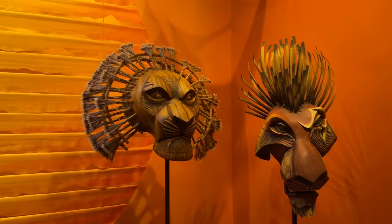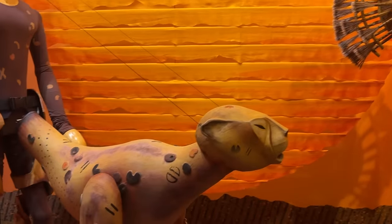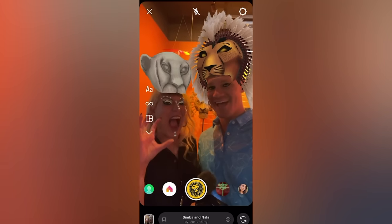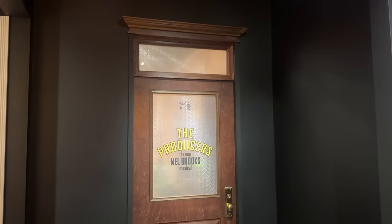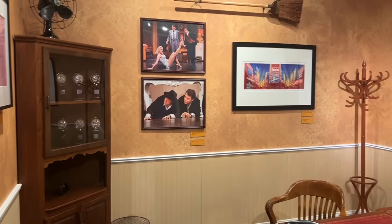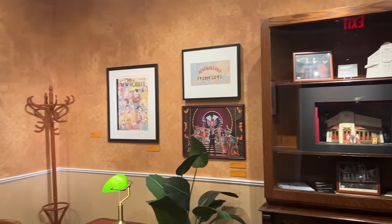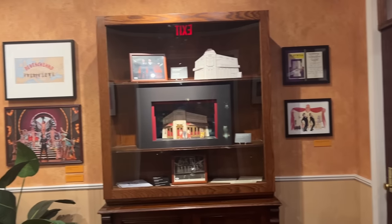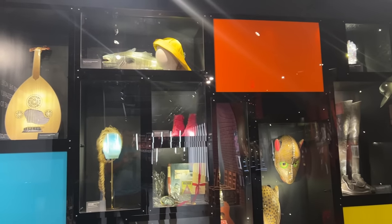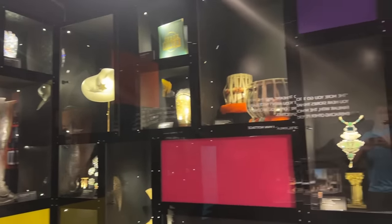All of the set pieces, the masks, the puppets are so stunning. I mean, look at this. What could be next? Now we did enjoy the Lion King Instagram filter. Oh, the producers. This is cool. We're in the office. This is awesome. And then we've got, ooh, a whole collection of things. I think this is from a variety of things. Yep, I see an Elsa braid.